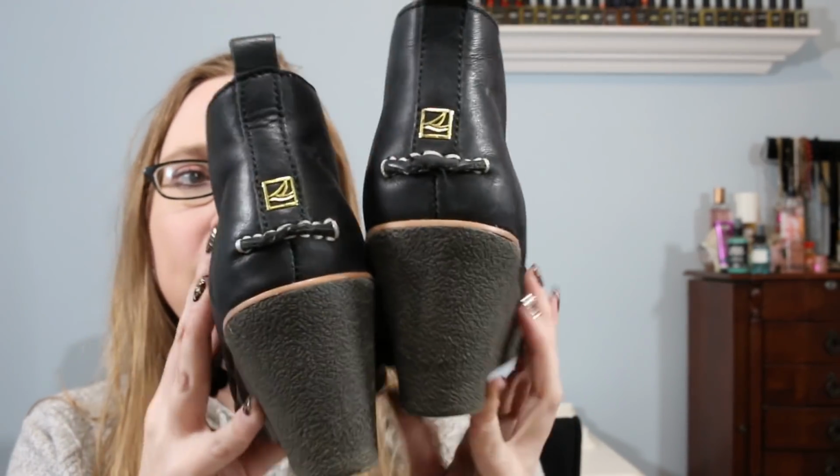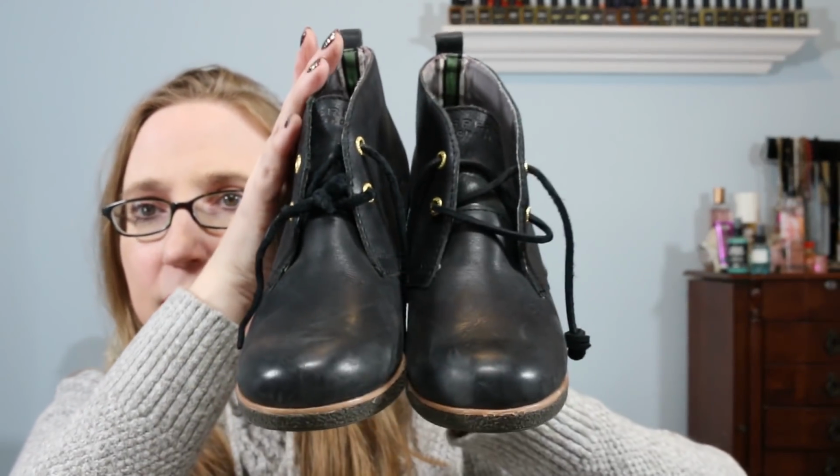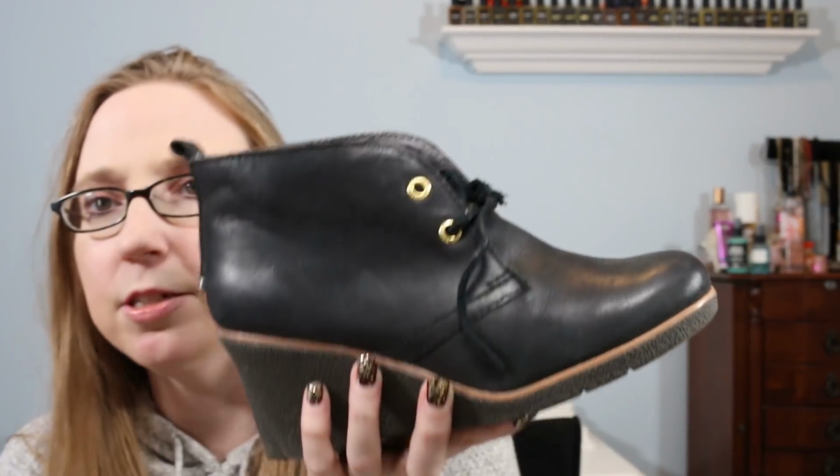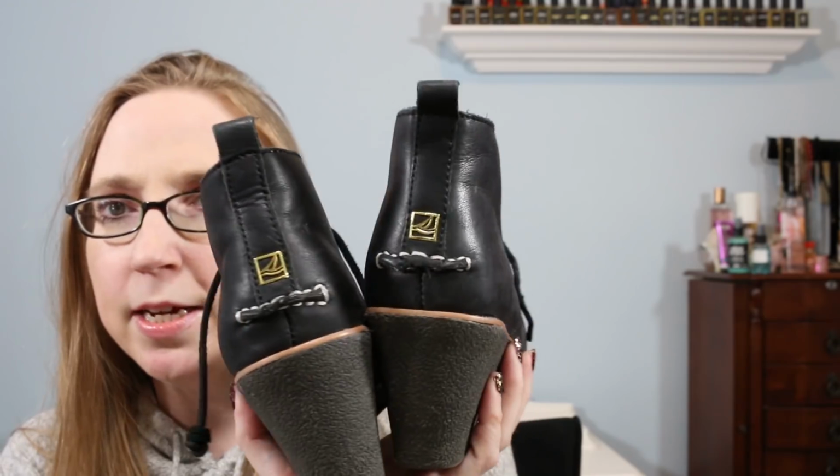Very cute. These are actually my size, so I think I even said in the Goodwill video if they don't sell or something, I would honestly be inclined to keep them for myself because they're just really, really nice. I think the style name is Harlow, and they originally retailed for $129. So just a really nice shoe there.